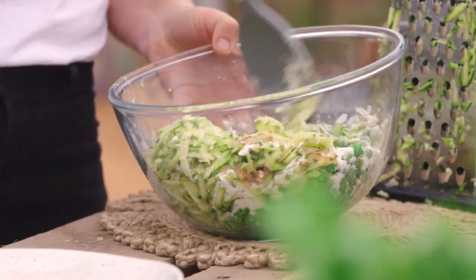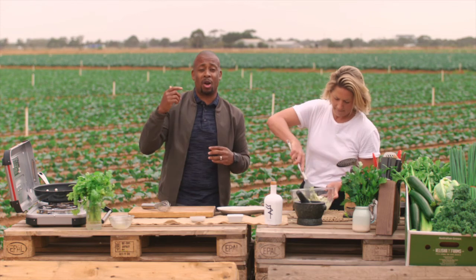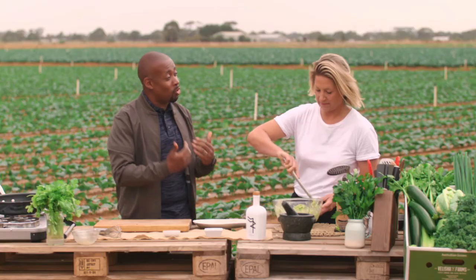And then we'll just add in the bicarb as well. So to serve it, guys, I've just got a little bit of a mango chutney. You can serve it with tomato relish, you could serve it with sriracha sauce, you could serve it with yogurt, up to you.